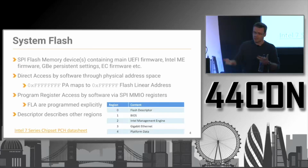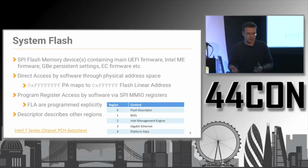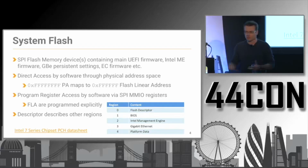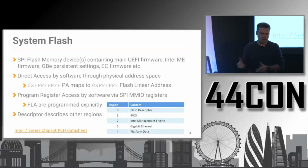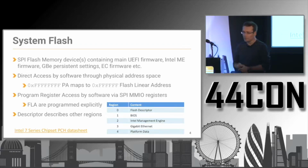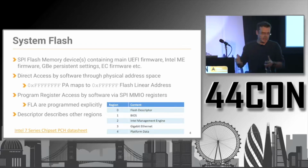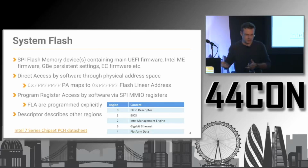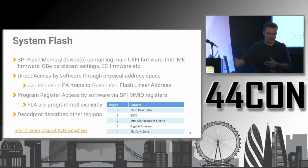But there is another access, programmable register access, that the software is using in order to read or write to the system flash. And that's usually done through the memory mapped IO registers of the chipset, of a SPI controller in the chipset. With that, software programs the flash linear addresses explicitly into the registers, indicating to the controller where exactly it needs to write to or read from.